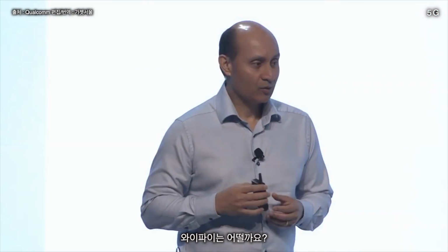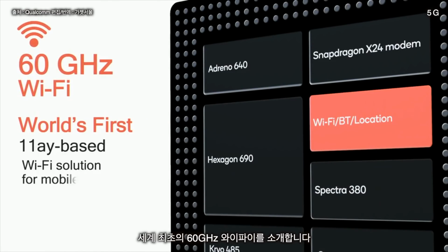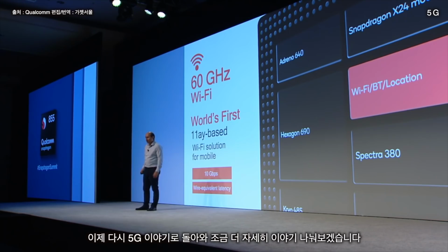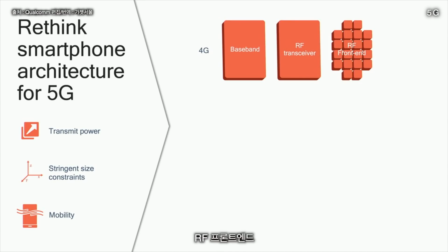And how about Wi-Fi? Introducing world's first 60 gigahertz Wi-Fi, which allows us to get to, and get this, 10 gigabits per second. Now, let's take a little bit further, deeper look into what we have in 5G. We have to start with the baseband, with the transceiver, or a front end, and finally the antennas.